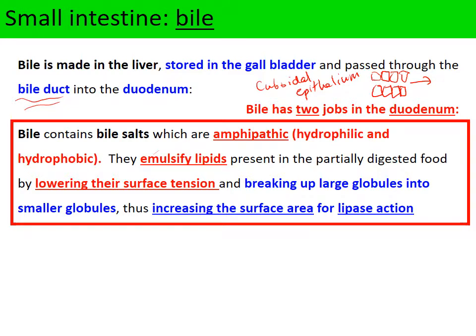And because we've got a much larger surface area, the lipase enzymes that are secreted from the pancreas, the pancreatic lipase enzymes, have a larger surface area to work on, so they can start to break down or hydrolyze the triglycerides into 3 fatty acids and glycerol.